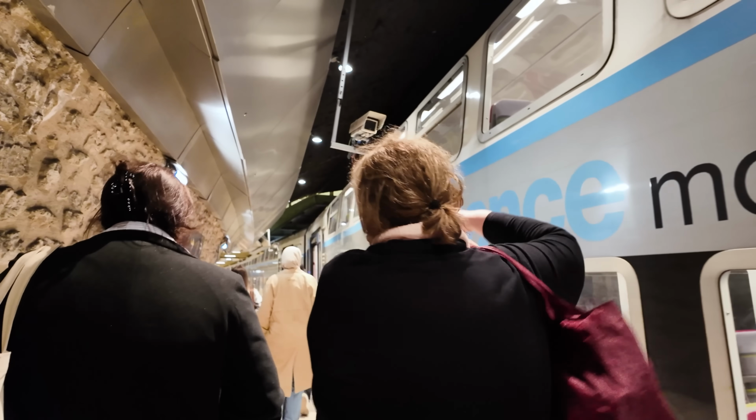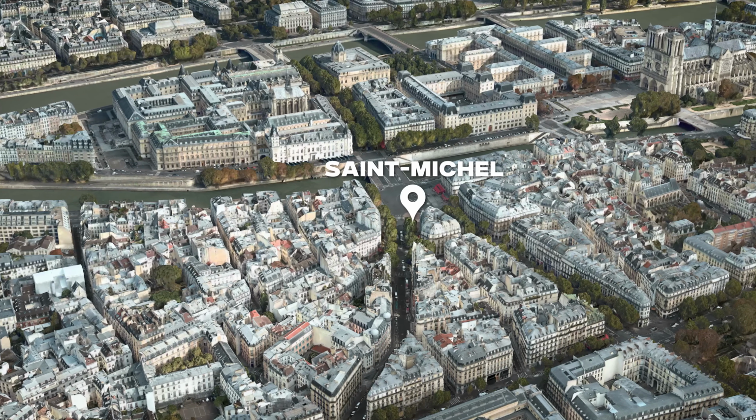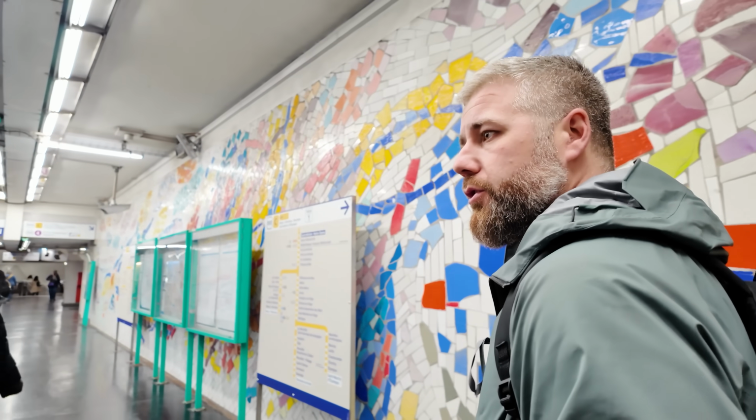So which station is this? This is Saint-Michel station. This is right in the heart of Paris by Notre Dame. A small hub with different connecting lines. The line to the airport, the line to the Eiffel Tower, two other metro lines, and line 4, which is actually great when you're going through Paris because it goes north to south.